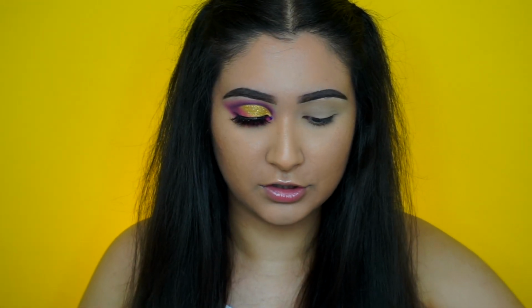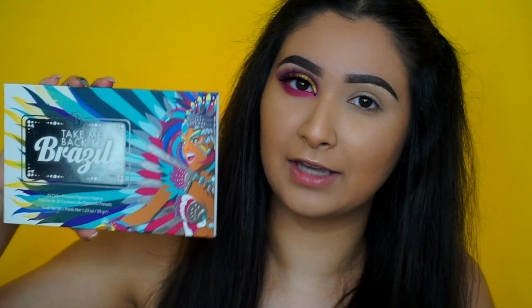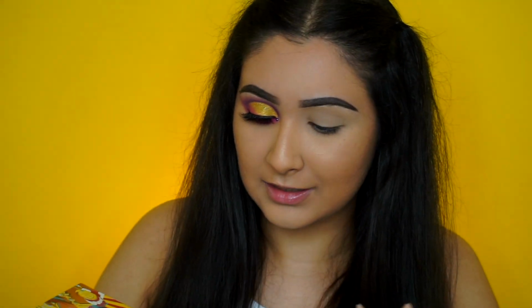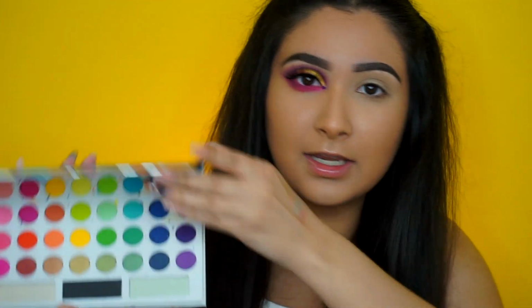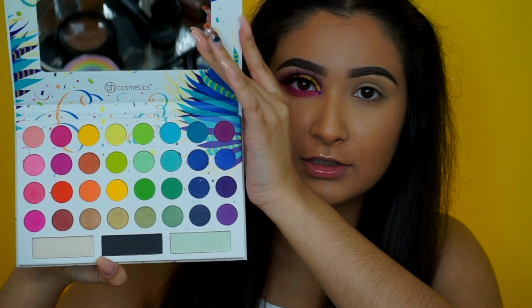So the first thing we're gonna do is the eyes, of course. And what we're gonna do is take the BH Cosmetics Take Me Back to Brazil palette. Now this palette is pretty cool because it has so many bright colors. Let me show you. I just picked it up today. Look at all these colors.